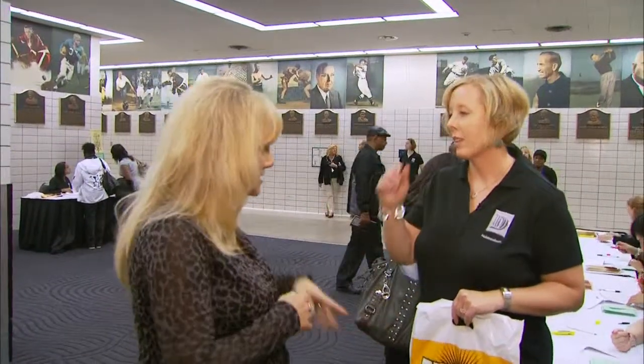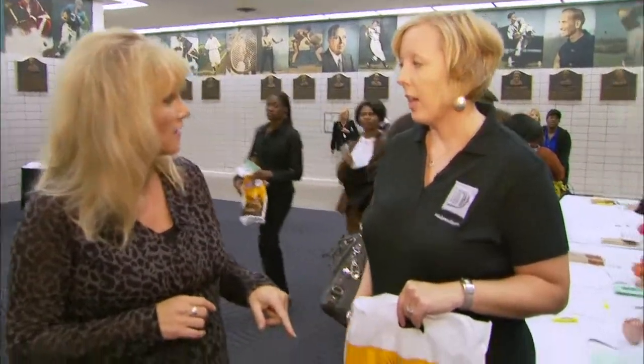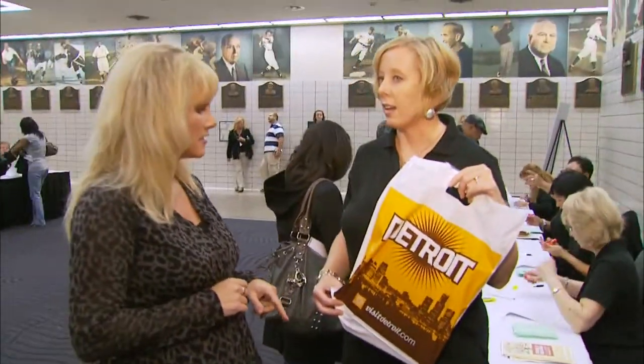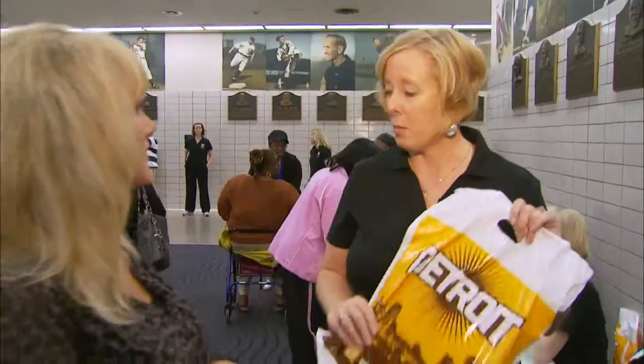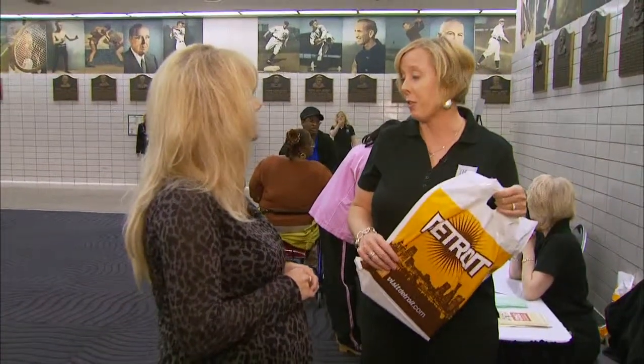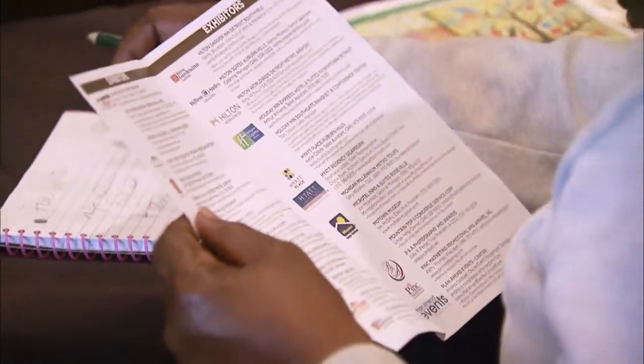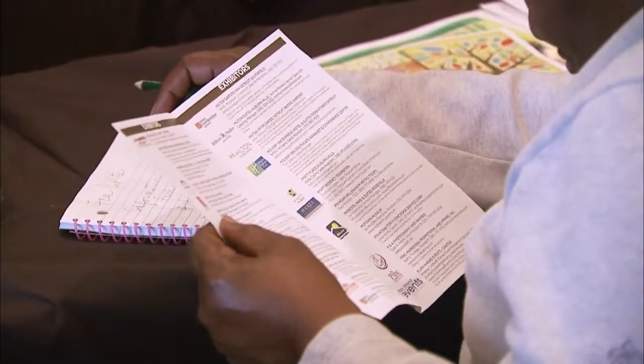Where the registration happens, and then you're giving out information as well. Absolutely. When you register, you get a bag. Inside the bag is an outline of the presentations that you're going to hear. So it's a take-home piece. Even if you can't really remember what was presented, you've got a hard copy of the presentation to go back to for reference. We also have a list of all of our exhibitors in the bag, so you can use that as a reference piece as well.